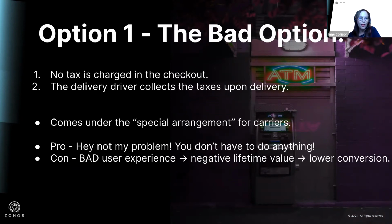Now, what are your options? Option 1. Our first option to discuss is when the consumer pays the VAT at delivery, also referred to as DDU, delivered duty unpaid. This is when the VAT is not included in the sale at checkout. This is a common way to do international trade, or it has been. You may be sending shipments today when the consumer pays the VAT upon delivery.